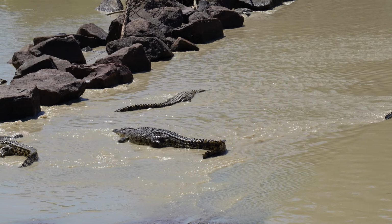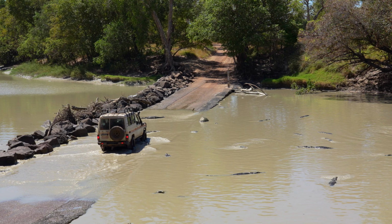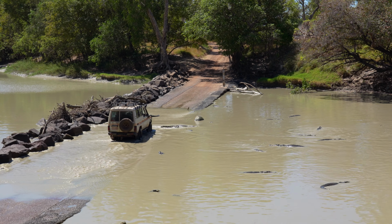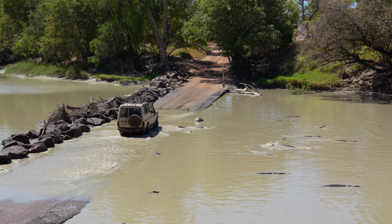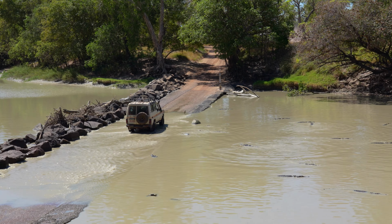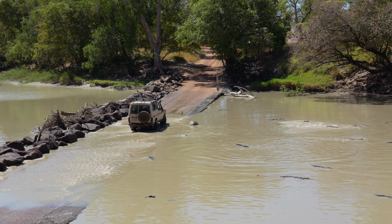Yeah, and there were three crocs on the causeway, and the drivers just had to stop till the croc got off. And then at one point, one of them was reversing because the croc was going to go this way, and then it came this way. And then they jumped out, grabbed a fish and chucked it in the back of the car.